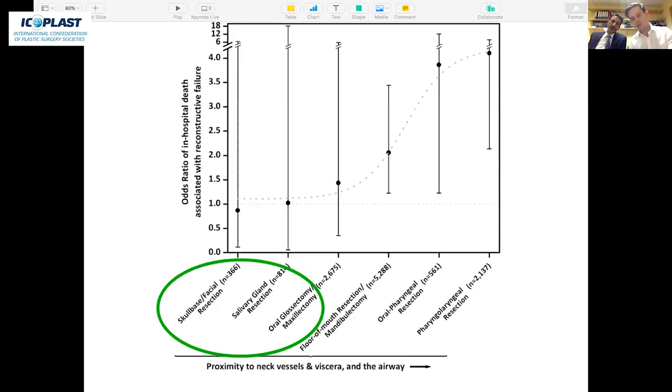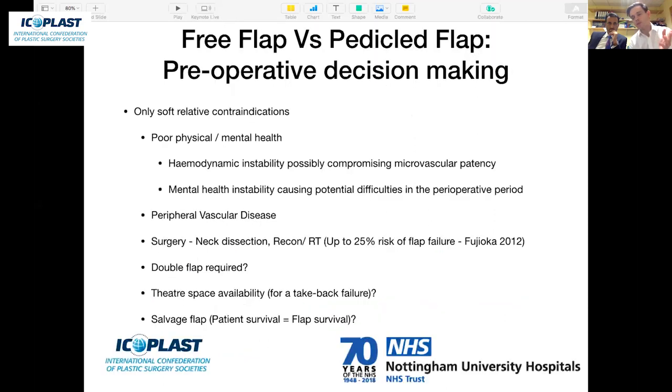So the green circle is your safe side, where your odds ratio of dying in hospital is exactly the same whether your flap survives or not. The right-hand side is where your odds ratio quadruples. So we then move on to, so there are no absolute contraindications.